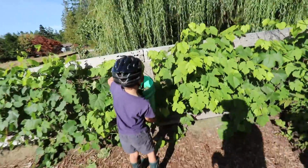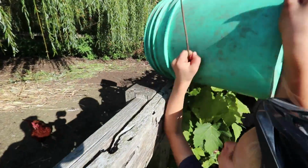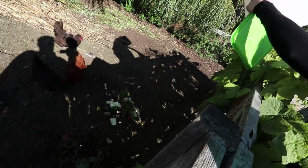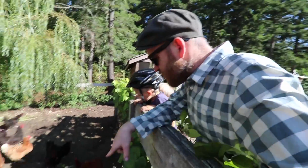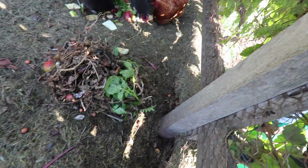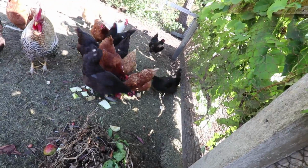All right, Josiah, make their day, buddy. This one won't make their day too much, but ours will. There's no potatoes, but regardless, they'll shred this, but they're not gonna eat it. What they're not gonna eat, they're gonna spread around. They probably like those apples. Very happy chickens.